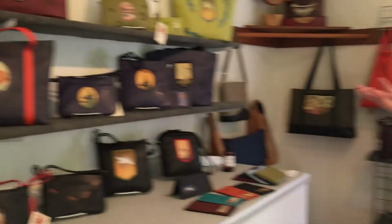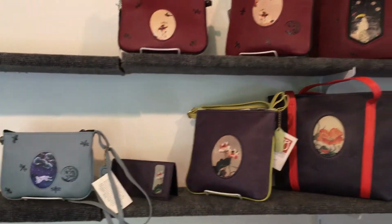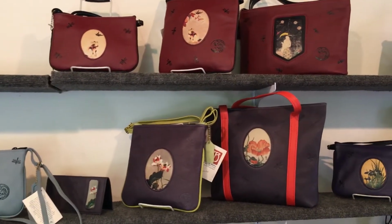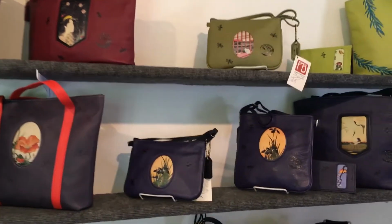I've been making bags for almost 50 years. I started out in my dining room, and I even have a picture of me as a very young person making bags. The bags that are here are newer designs that I have developed over those 50 years. As you can see, they have images in them.